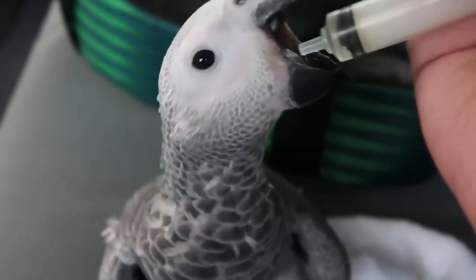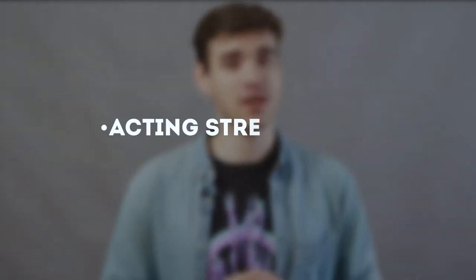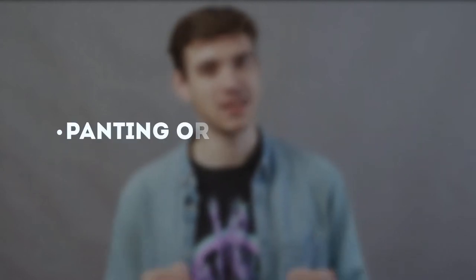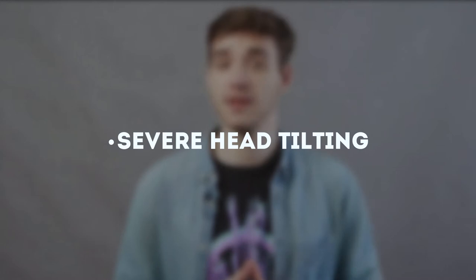If the weather is nice, you could take your bird out of the car for some fresh air and sunshine. Look out for the following signs: acting stressed or out of character, aggression or passiveness, panting or exhibiting an open mouth breathing pattern, or severe head tilting.